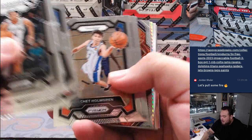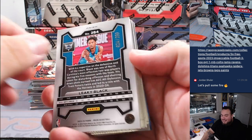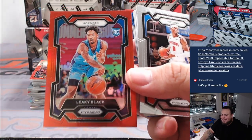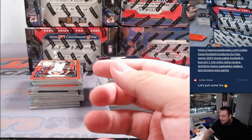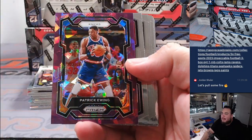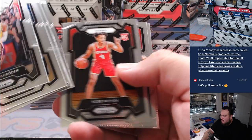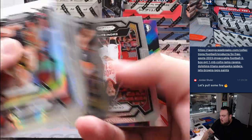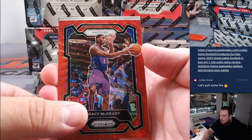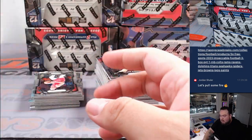All right, here we go, guys. Let's see what we got. Oh. Of course. Of course, right? Leaky black for the Hornets, red. God damn it. Patrick Ewing for the Knicks. Gonna have him. 149. Eamon Thompson. And a Marvin Bagley to 75 for the Detroit Pistons.